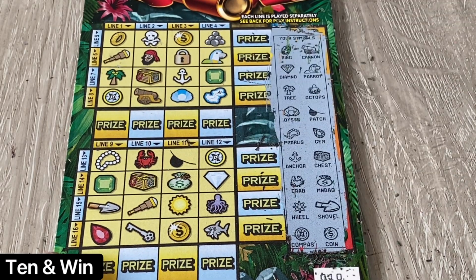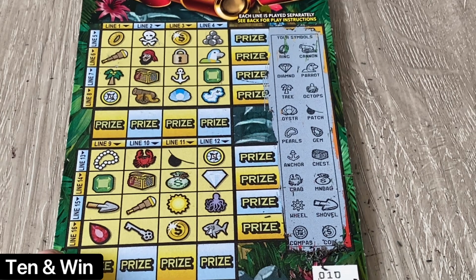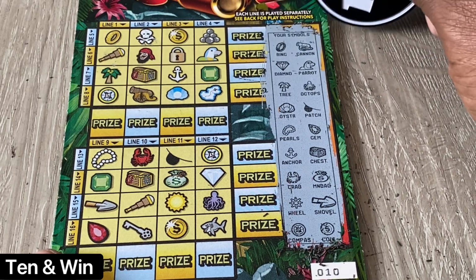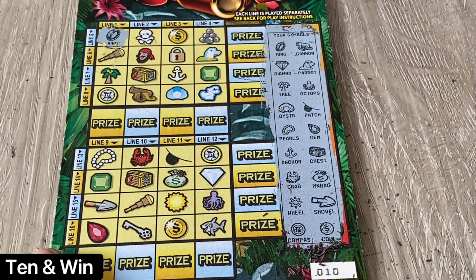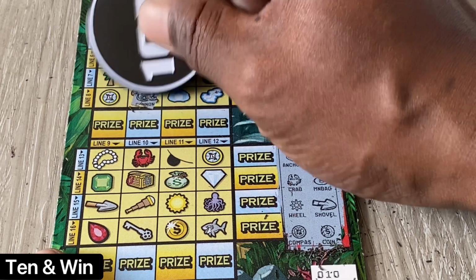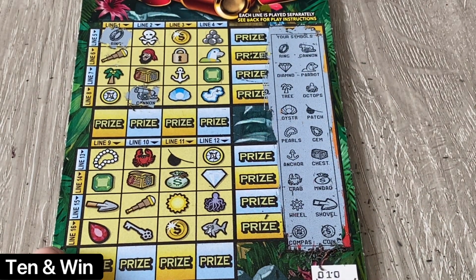All right, ticket number 10 on this treasure hunt ticket series, last and 10 ticket here on 10 and Win. We have a cannon and a ring. Got a ring on grid number 1. No ring on grid 2, but we do have a cannon on grid number 1. No ring or cannon on grid 2.